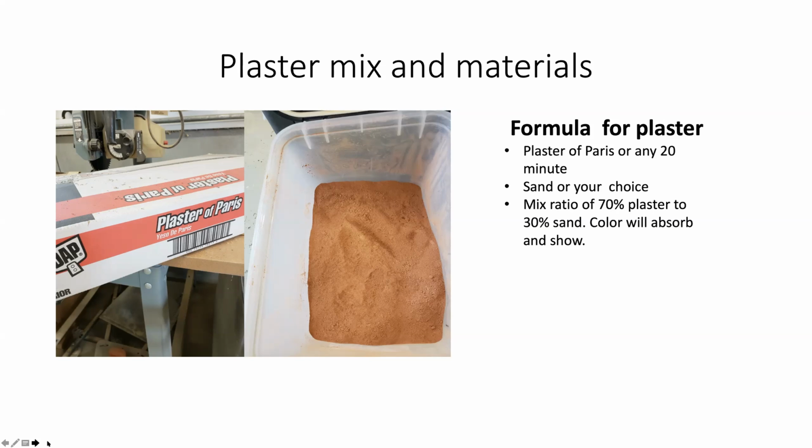And then we discovered something. We can mix sand with it. A mixed ratio of 30% plaster to 30% sand. Color will absorb into the plaster and will show. And it gives it a sandier, grittier appearance, and it's more natural that way. So if you go to the next screen.